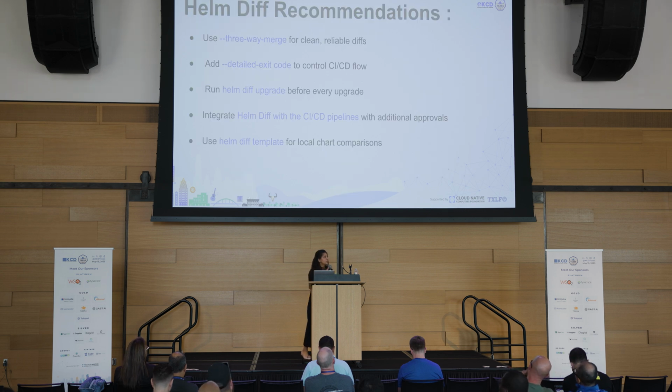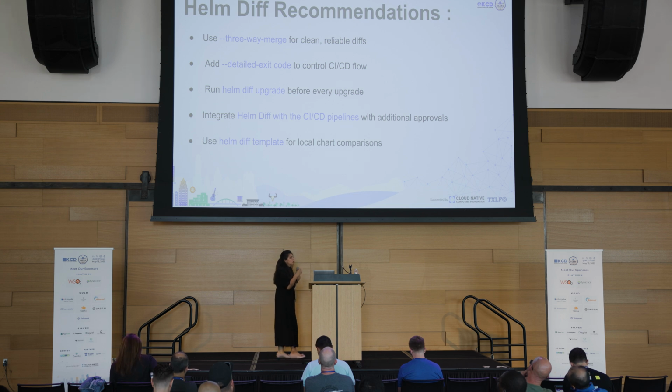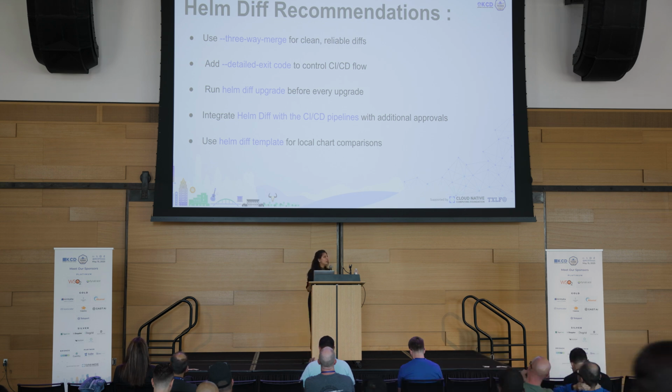These are my very strong recommendations if you are using Helm Diff: use three-way merge, because if you don't use three-way merge, then it wouldn't pull the live cluster state and it won't paint the full picture that you want. So use three-way merge along with Helm Diff to have very clean, reliable diffs. Use detailed exit codes that tell you if there is anything that is getting changed, and control it with the CI/CD workflow. Run Helm Diff upgrade before every upgrade command that you run.